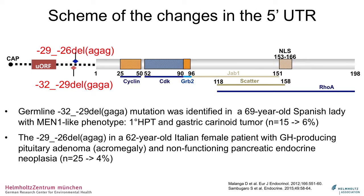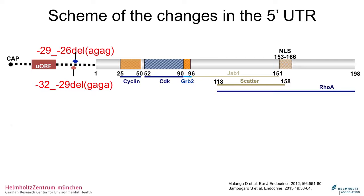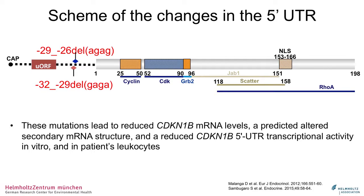There were other deletions that were found in the 5' UTR of the CDKN1B gene, in a region that has a GAGA repeat. They were identified in a collaborative study between Spain and Italy, and then by Maria Chiara again. Functional analyses were done also to study these deletions, and the authors of these papers show that these deletions reduce the expression of the CDKN1B gene, so they did reporter gene assays, and also in the first paper, they saw a reduced P27 expression in the patient's leukocytes.